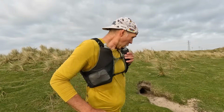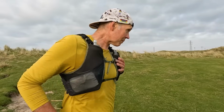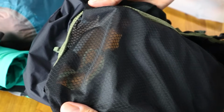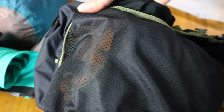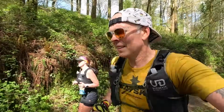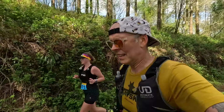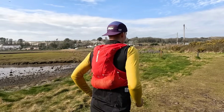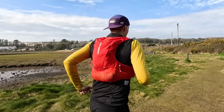The only other thing I would say is, yes, it's very light in construction, but it does run quite warm. So we've only got that single layer mono mesh on the back panel, and towards the end of the Bodmin Beastly half marathon the other day, it got quite hot, especially for the UK, and I did feel quite warm running in this vest when I compare it to how the Salomon Advanced Skin 12 vest feels in hot conditions.